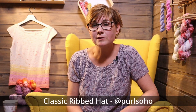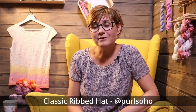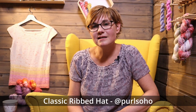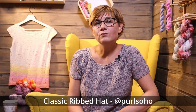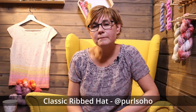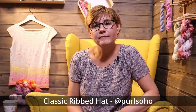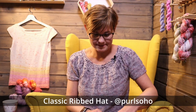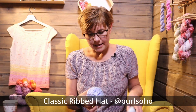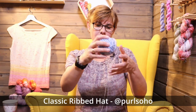He wants a hat, and I decided to knit the Classic Ribbed Hat by Pearl Soho. It's a free pattern, so if you go on Ravelry and look up the classic ribbed hat, there's a link there, and you will be taken to a website with a free pattern for this hat. That's great.